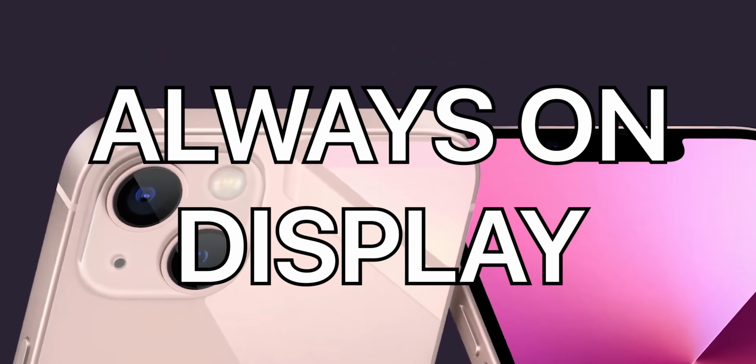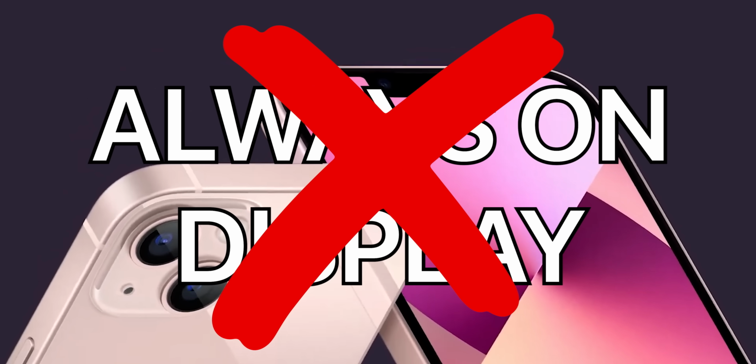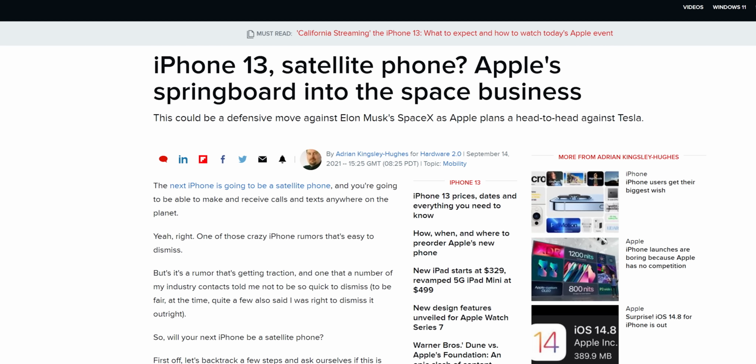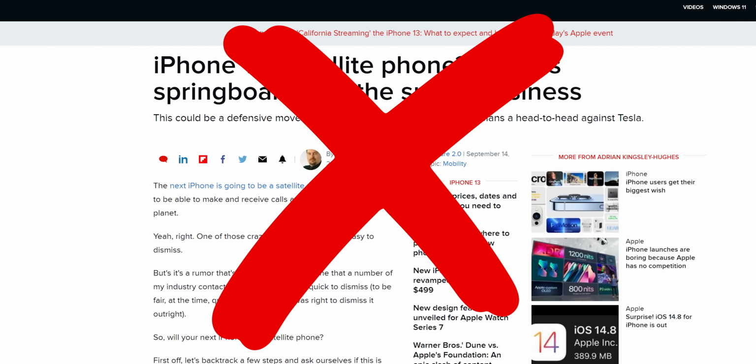The new iPhone 13s and 13 Pros don't have always-on displays. They don't have USB Type-C, and they can't even do satellite calls. As usual, the rumors leading up to today's Apple event weren't 100% accurate. But you know what? That's okay, because Daddy Apple gave us something we didn't even know we needed.